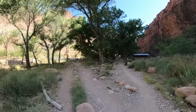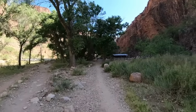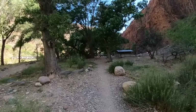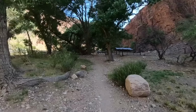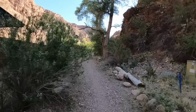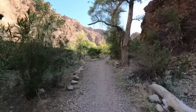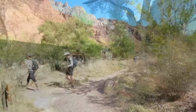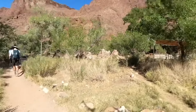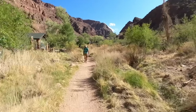Now at the split, the official trail is off to the left. You can also go right. All the trails basically go to the same place. We're going up the canyon here. But if you go right, it's a little more shaded and you get to go by the mule pens. But there is private property here, so be respectful of all of the different houses. Just stay on the trail and eventually you'll come back to the junction here where that other trail came in from the side, the official trail. And we're just going to keep on going straight.